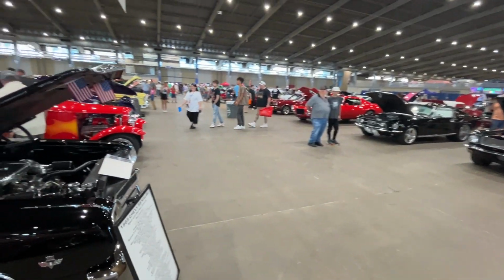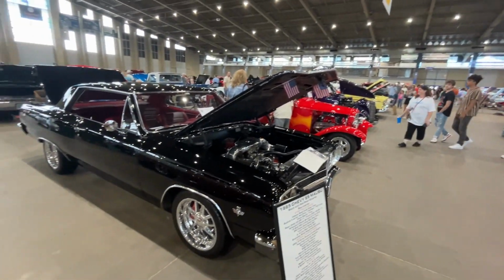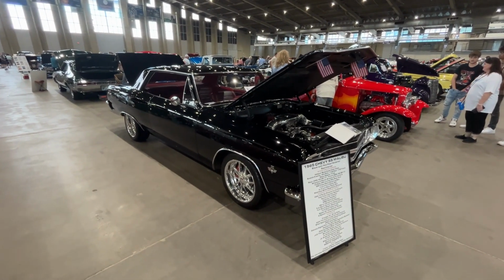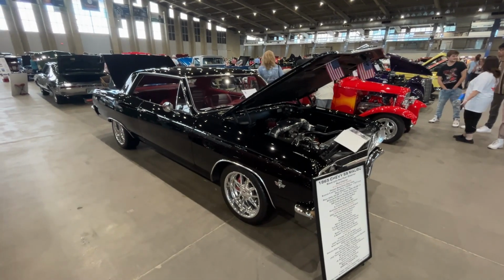So now we're going to spin and look at the 1965 Chevy SS Malibu. That is nice.